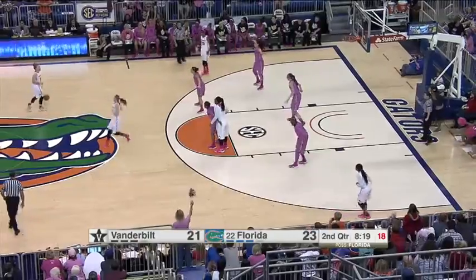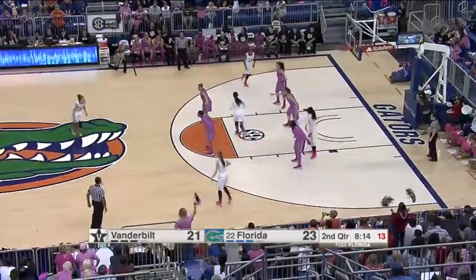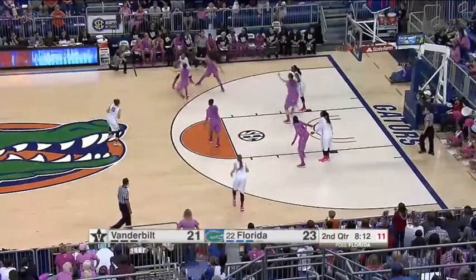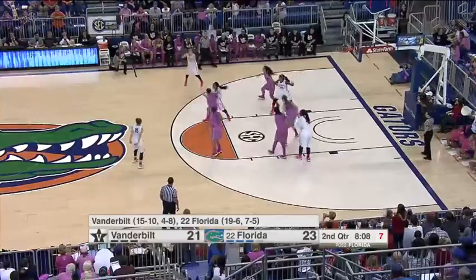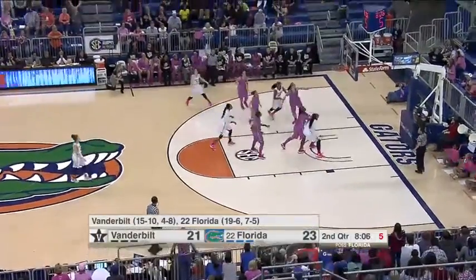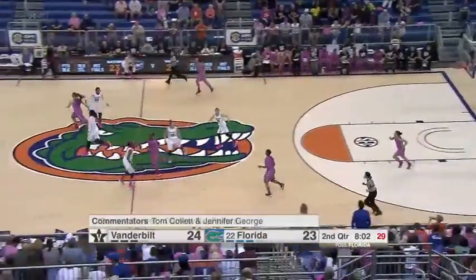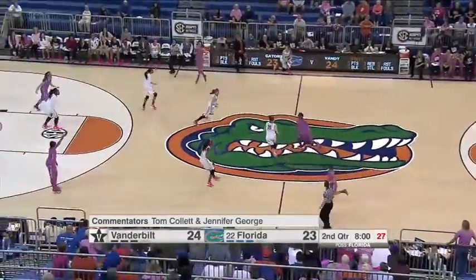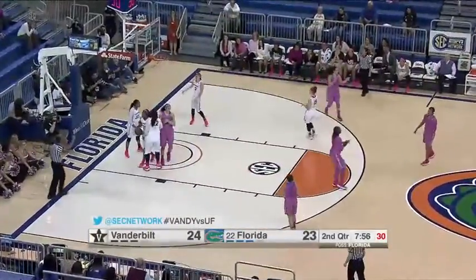Florida settles back into that 2-3 zone again. Amanda Butler has been mixing and matching the man-to-man and the zone defense. This Vanderbilt team is second in the conference in shooting from long range, and there's another example of it as Rachel Bell bags the three-pointer. It's really been Bell and Webb for Vanderbilt that's killing Florida right now.